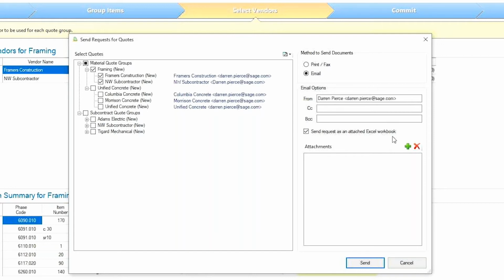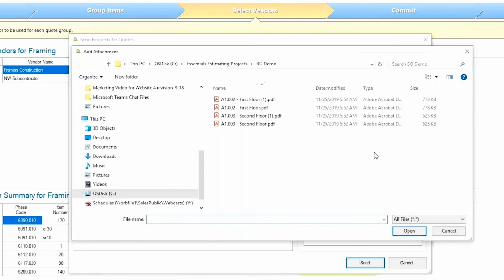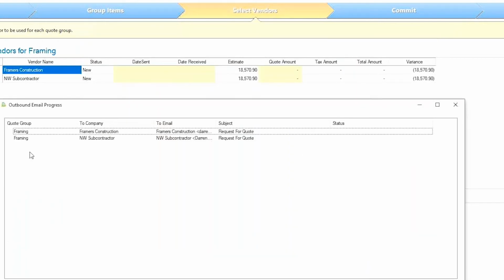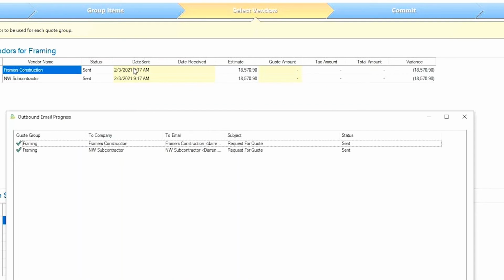This is very powerful because I'll show you what this will provide for us. If I want to, I can, of course, put any plans in here within the limitations of email, right? If you have 10 megabytes, 15 megabytes, 20 megabytes, that gets a little bit skittish with emailing. But with this, we can send out that attachment, and it's going to bring up this pane right here telling us what we've done. And it's also going to date stamp this for us as well.